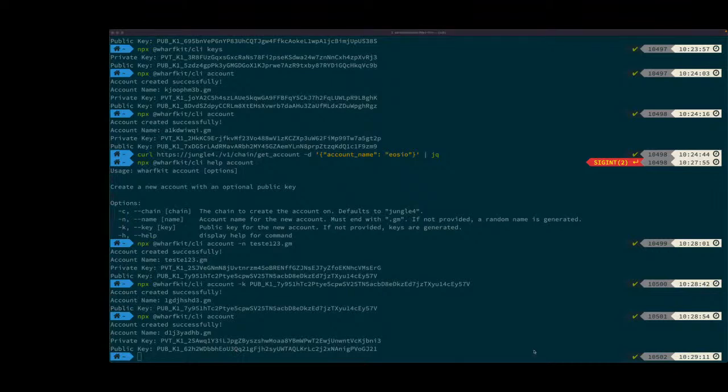I guess you can also use it for, say, deploying something new to test. You could just boom, create a new account and do it as part of your pipeline. Yep. That's actually one of the other features we're talking about potentially adding to the command line tool, the ability to upload a contract.